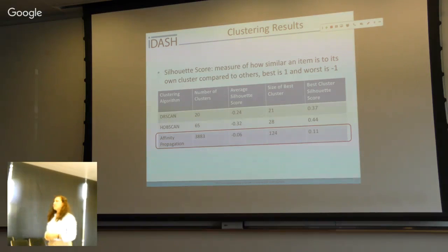As mentioned, we looked at three different algorithms. The way we analyzed this was with a quantitative measure called the silhouette score. This is just a number that represents how similar an item is to its own cluster versus others. The best score is one, which means it's certainly in the right cluster, and the worst is minus one, which means it's in the wrong cluster. For each algorithm, we looked at the number of clusters we got, the average score overall, the size of the best cluster, and the score for that best cluster.